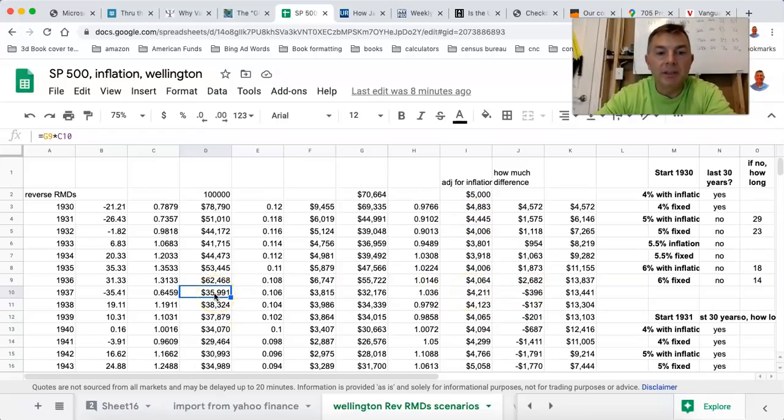So in 1937, we were down to $32,000. Look at that. And so you can tell we took 396 less out of the portfolio of the reverse RMD than we did in the 5% adjusted with inflation. So we still took out 13,441 more over the course of these previous 7 to 8 years now.